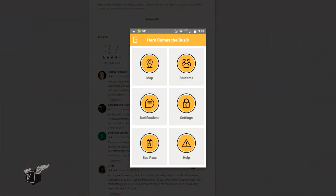I mean, it seems like a no-brainer for a school district. So has there been any resistance to implementing these sorts of things? There really has not been much resistance. I mean, we introduced our app, Here Comes the Bus, in 2015. It doubled the size of our company. Today, we're in over 900 school districts nationwide, U.S. and Canada. So it's been very, very popular, and we expect it to keep growing.